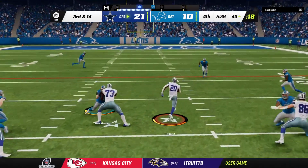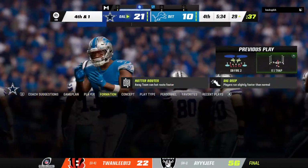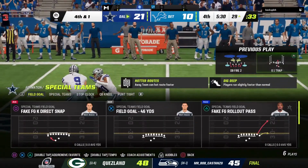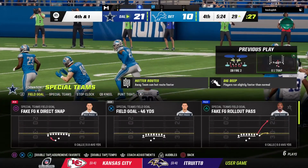On 3rd down, it's Pollard. And he'll work it inside the 30 to the 29-yard line. It's a pickup of 13, but they're still a bit short, and it'll be 4th down. That was a really nice job by them picking up the run blitz and detecting it and blocking it and turning it into a nice run.